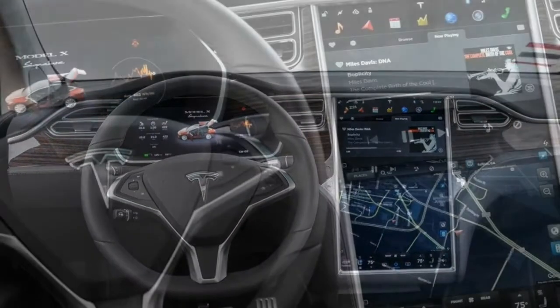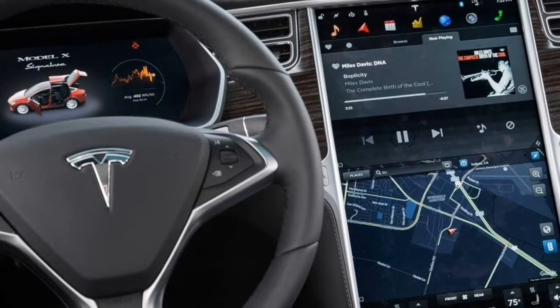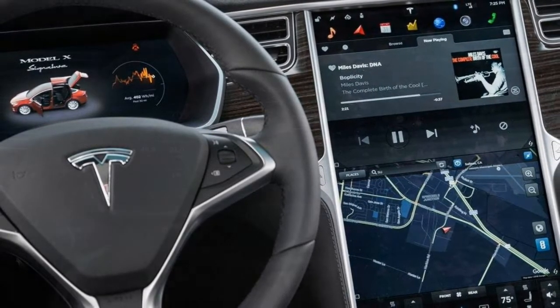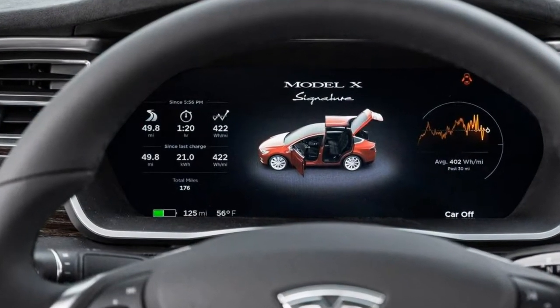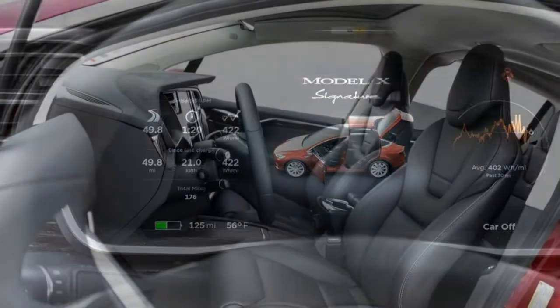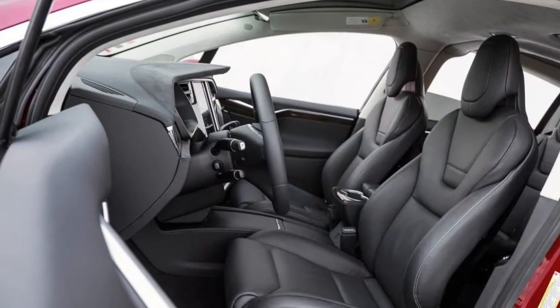Small item storage. Limited small item storage. There are sparse storage options for the front passengers and no storage in second row doors, otherwise you'd be dumping drinks on yourself when you opened them. There are no provisions to hang dry-clean clothes.